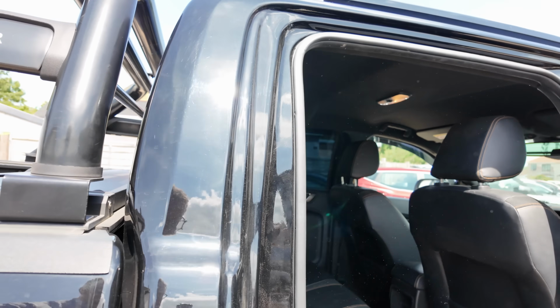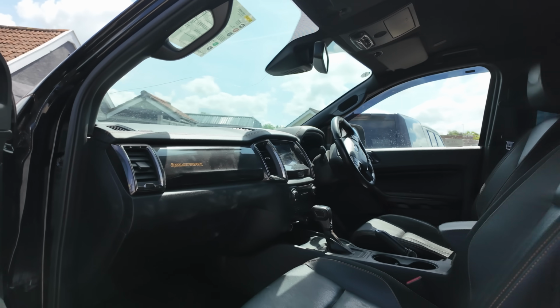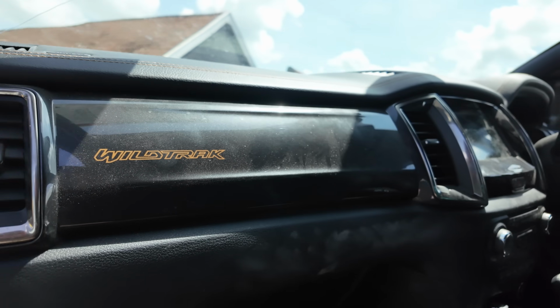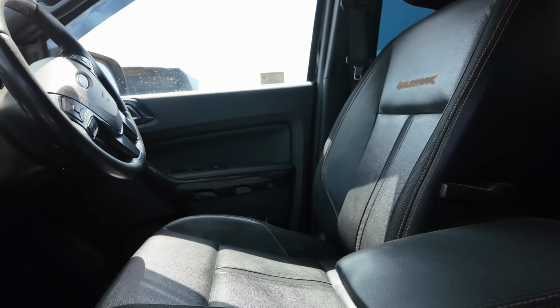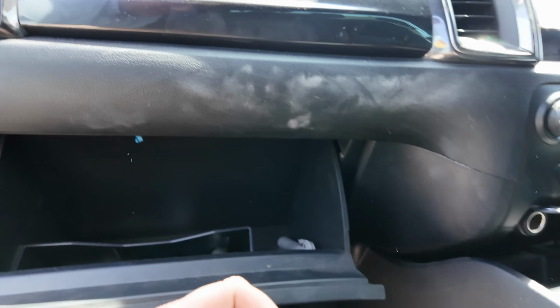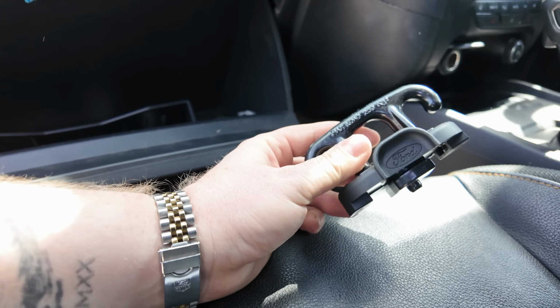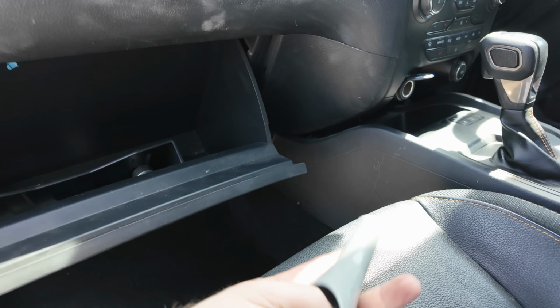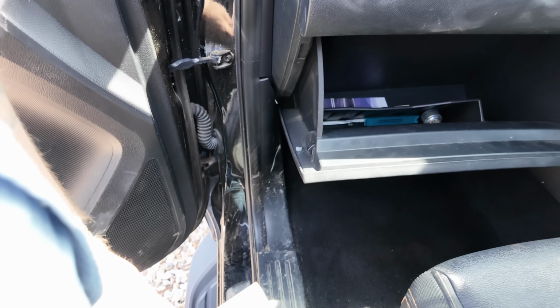Let's have a little look on the other side. You can see just how dusty it is. I am very much looking forward to seeing this thing clean. What have we got in the glove box? Some coffee, sugar sachet things. Well, we've got another hook thing for the rear. We've got a she-wee, you know, for the ladies to have a wee.